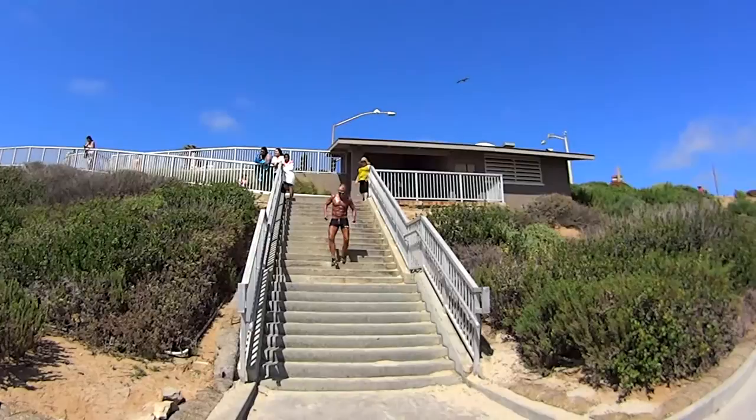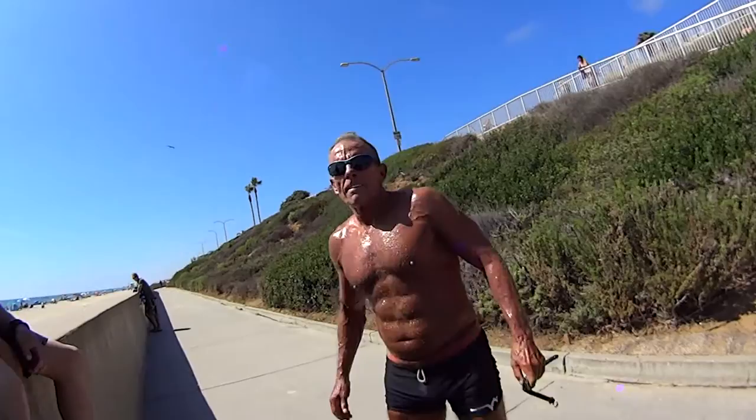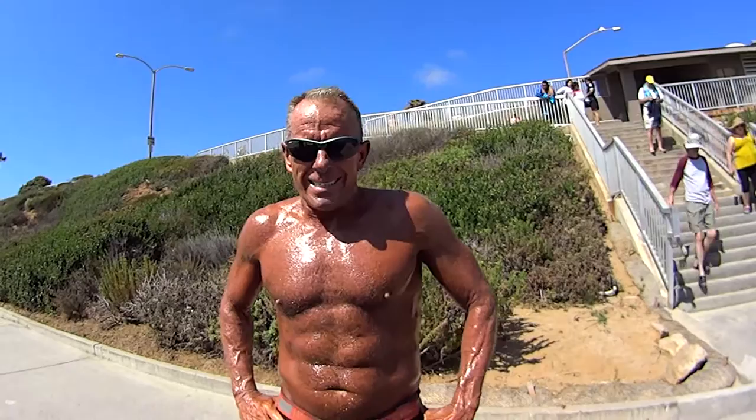Just hit the button on the bottom right to stop it. Got it. Nice stop. 23. All right, 23 minutes to the stairway at Tower 35. Consistent movement.